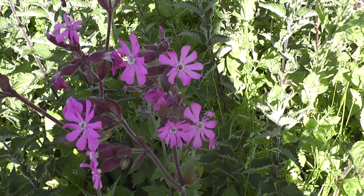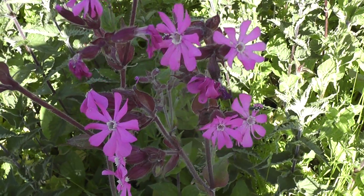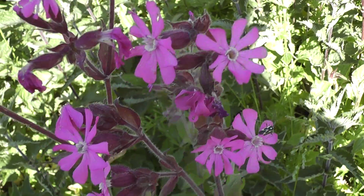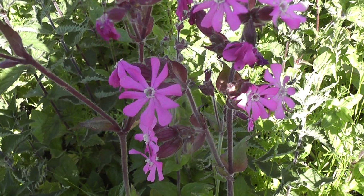There's a nice display of red campions. The colour shows up better in the shade. In direct sun, the colour looks quite bleached. Isn't that a lovely cerise colour?